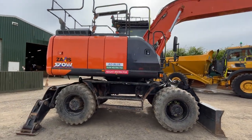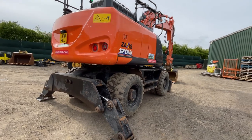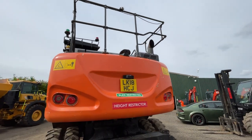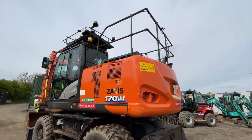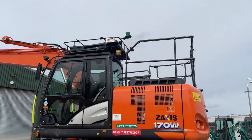Machine is yet to have been prepped by our team, so every machine is cleaned inside and out, as well as a full PDI. So she arrives with you ready to work. Got one of the cameras there for the Hitachi camera system, so you do get sides and rear cameras on this machine from Hitachi. Amber and green beacons up there as well, so you're up to date on your site safety.